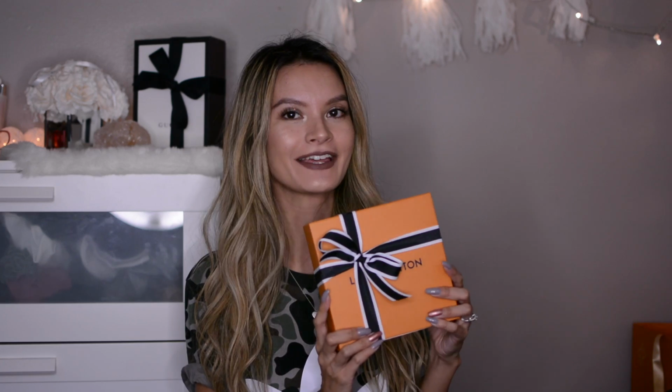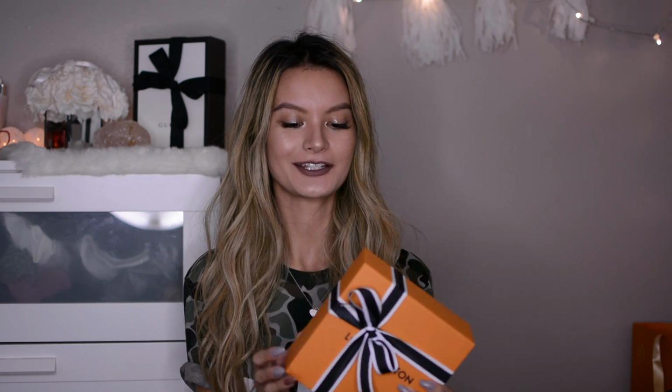Alright, so I'm going to go ahead and unbox this one right here. I got this one at Saks Fifth Avenue, and I think that's their ribbon. Maybe they didn't have the Louis Vuitton ribbon, I don't know, but I actually like it like that. I think it's really nice and really neat and cute. So I'm going to try to be careful to unbox this one. And let's go ahead and get started.